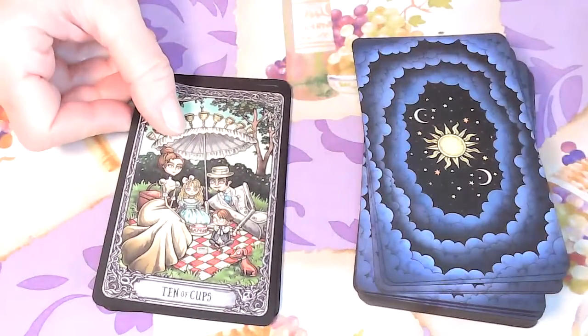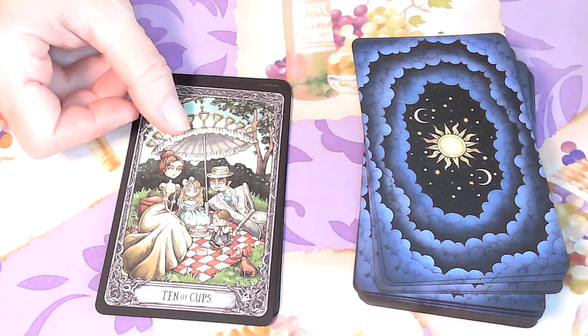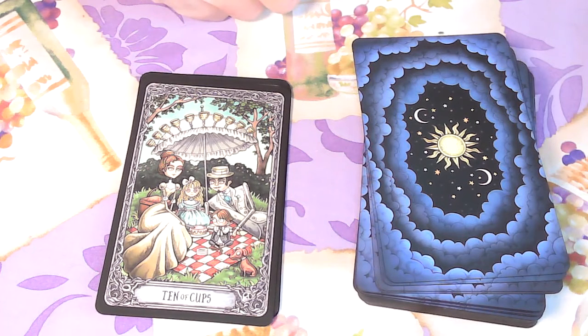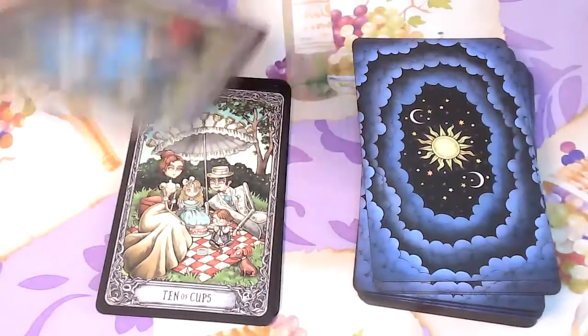This is the Ten of Cups. Again, almost a Mary Poppins feel, which was done in the 1880s. Well, no, actually the Edwardian era, so the early 1900s during the suffragette movement. But it just reminds me of Mary and Bert with the kids out in the park.